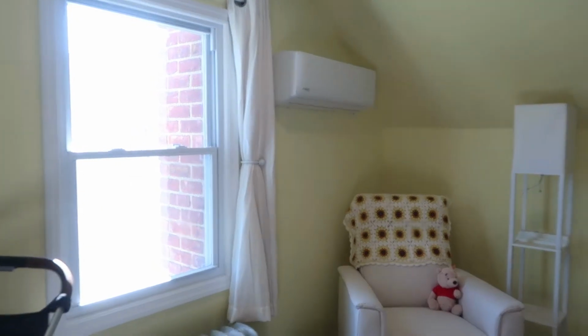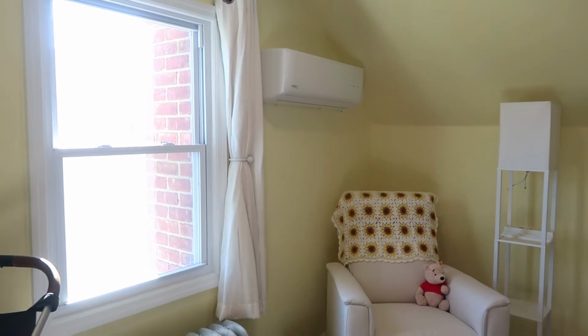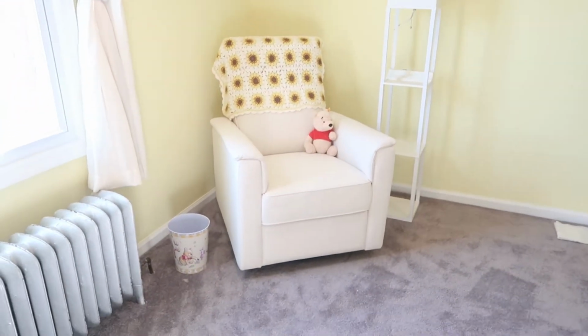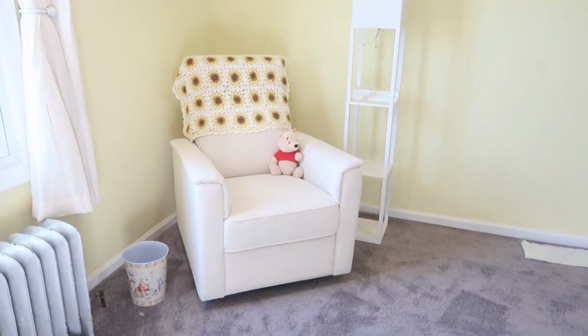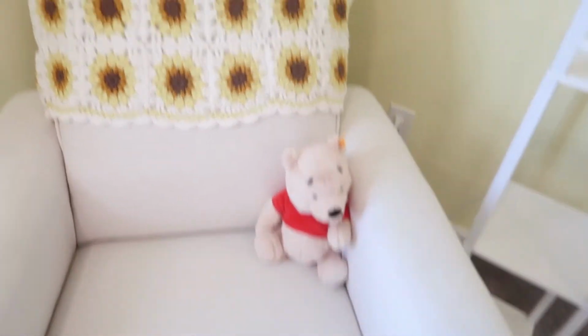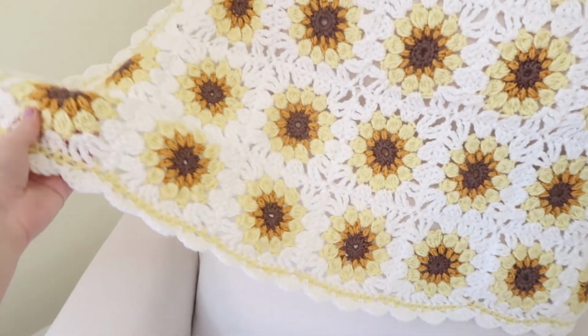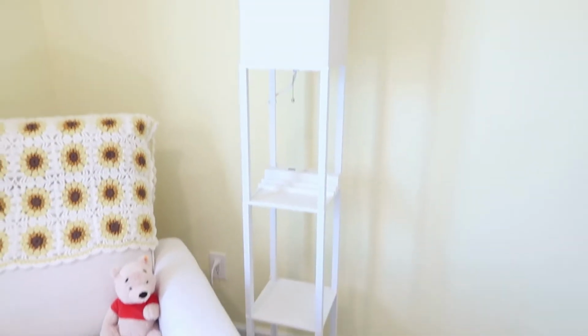So you can see the color a bit even with this window open, but then the camera just focuses out a lot when the window's open. But we put our little chair here in the corner, and then I have Winnie the Pooh that my sister got, this beautiful sunflower blanket that my mom made. And then this was in my bedroom at home that Tyler got me a while ago.